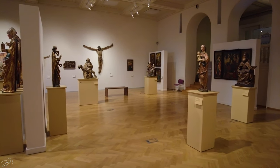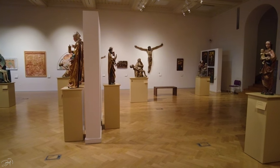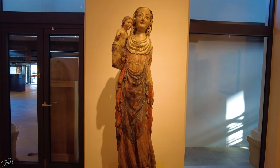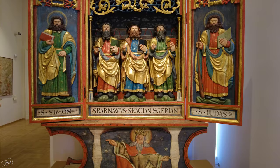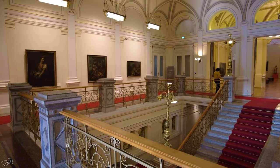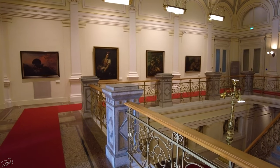And of course, guys, while visiting Ljubljana, I couldn't skip a few local museums. I went to the National Gallery, which was a pretty nice experience. It is a very beautiful and very modern museum with different works of local artists. And listen, if you're into art, paintings, or sculpture, then you want to come here and check it out. They have some very, very good works here.